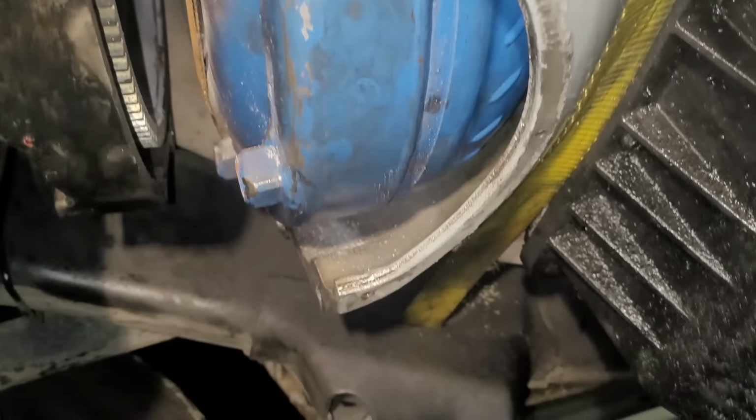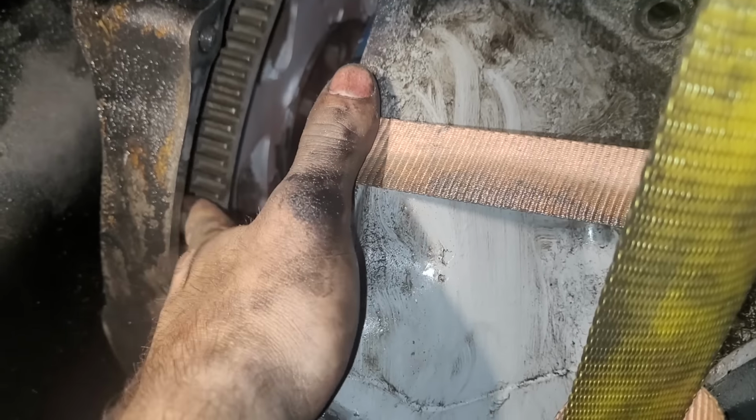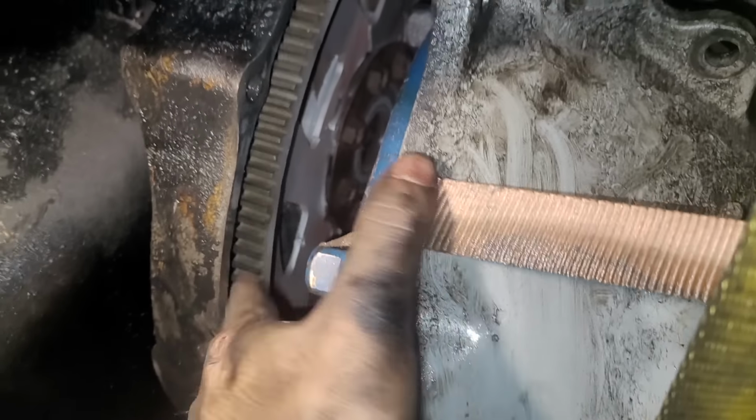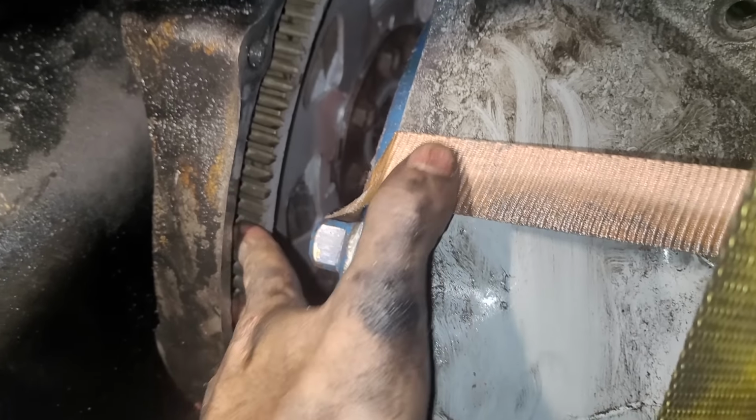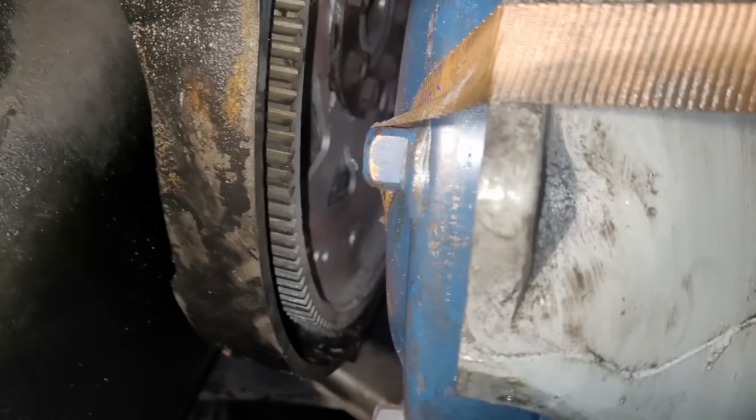So I'm gonna get this pulled up a little bit more so that I can access those bolts so that we can go and throw the new one on tomorrow. But yep, she's junk. That's what you get for buying a thicker unit than stock, I guess.